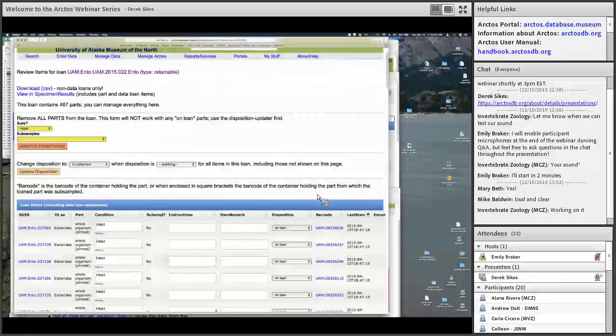Now, in some cases, people borrowing entomology collections will keep some specimens, with permission, right? So we email back and forth and say, okay, you can keep those 10 specimens or whatever it may be, in which case the disposition, instead of being in collection, would be transfer of custody. And then I would update that record that it's now in such and such a person's collection.